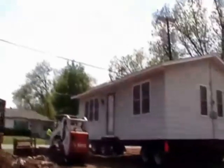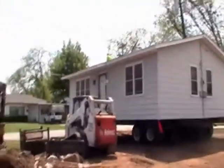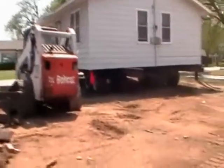And as you can see, there's a man on the roof right up there. He's helping them guide as well. Here's where the house was, and there's where the house is.